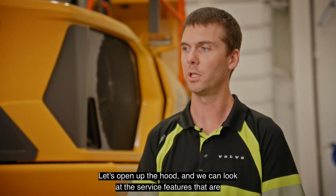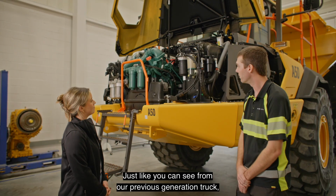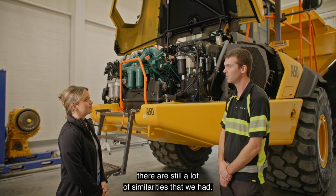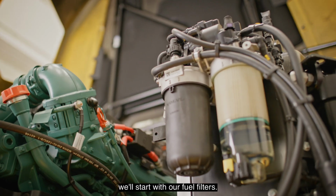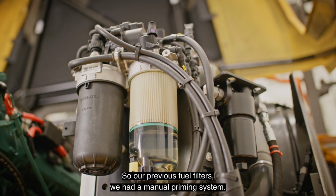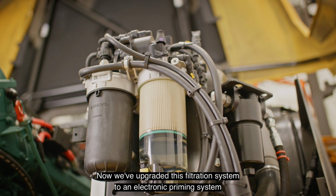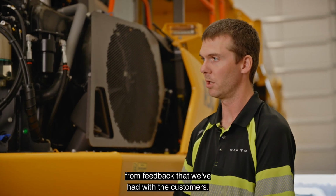Let's open up the hood and we can look at the service features that are on this truck. Just like you can see from our previous generation truck, there are still a lot of similarities that we had. Some of the improvements that we've done over the previous generation truck, we'll start with our fuel filters. So our previous fuel filters, we had a manual priming system. Now we've upgraded this filtration system to an electronic priming system from feedback that we've had with the customers.